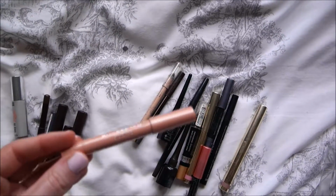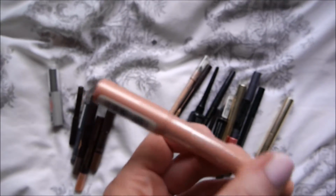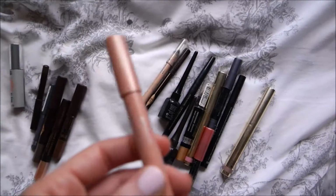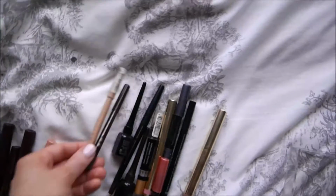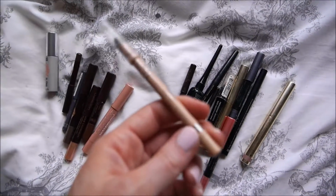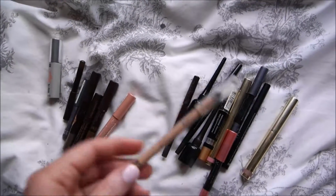Then we've got the Bourjois Colour Blend eyeshadow stick and the shade is Rose Verviste. It's a rose gold colour. Also love that one. I'm going to keep that. The Rimmel Exaggerate liner in a nude colour. Really great for brightening your eyes, putting it on the waterline. I'm going to keep that one.